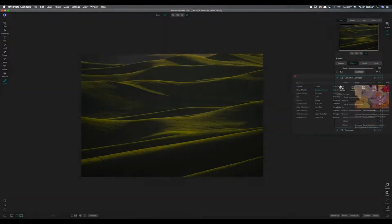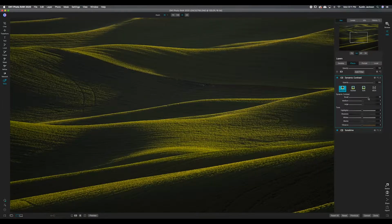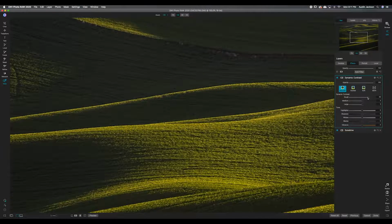The other one is dynamic contrast, and this can help your scene get really crunchy. A lot of times I'll just start off on the natural preset and kind of see how that looks, and then I will just drag things around. So you can see, I'll zoom in here so we can see a little bit better.